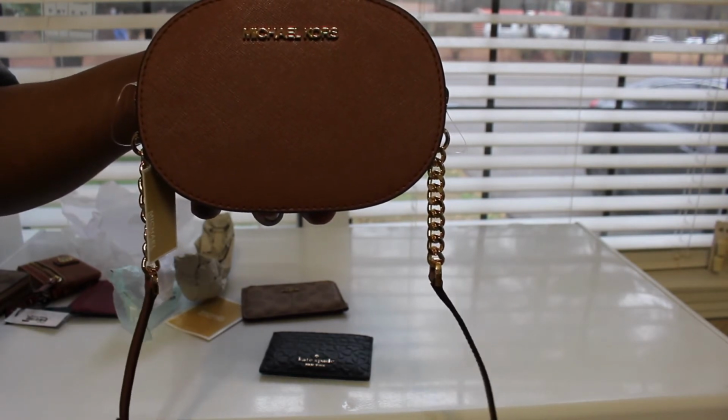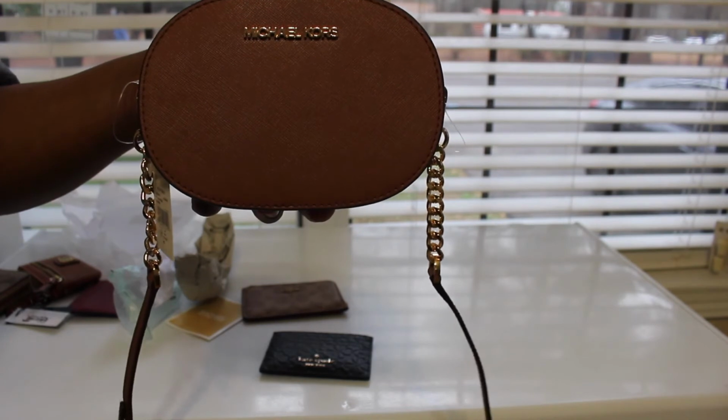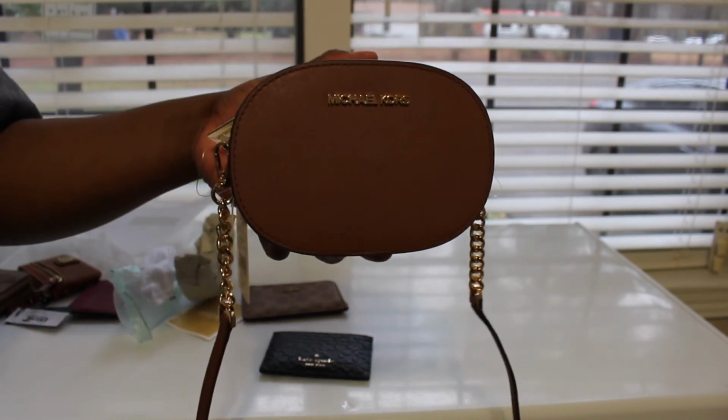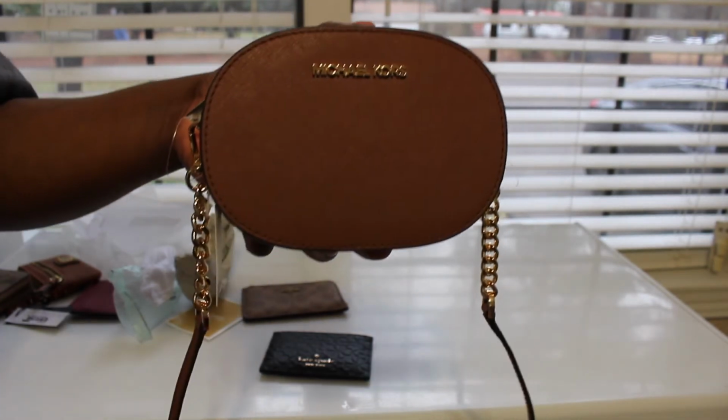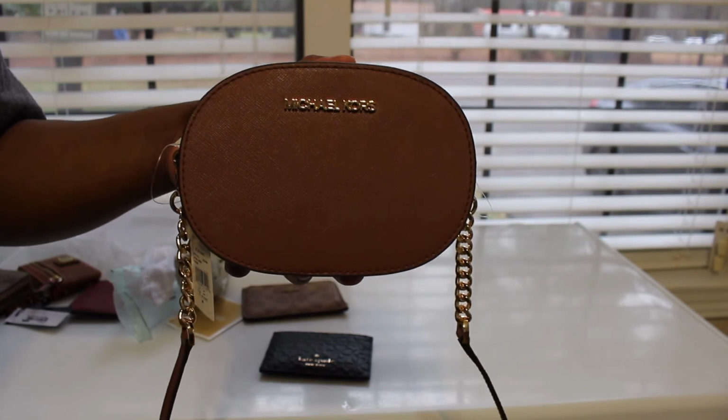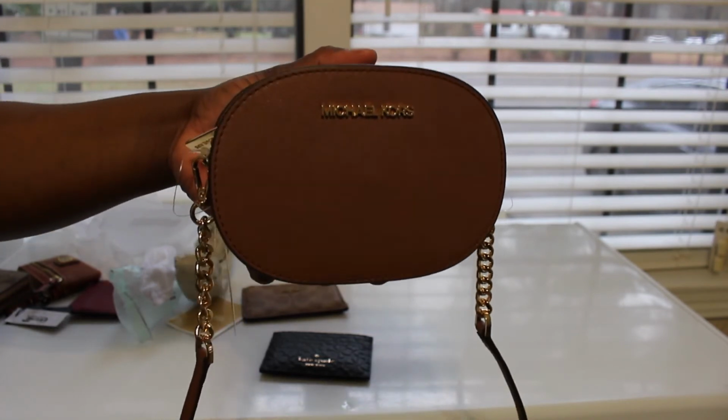Let me see if I can find it. Dang it. Y'all, I can't find the price, but it's like $100 and something dollars. But anyway, like I said, it was on sale, and then plus I got an extra 20% off, so I got it for $63.20. So can't beat that.